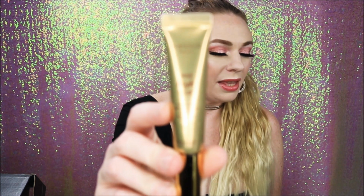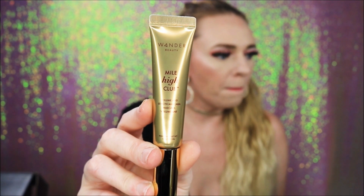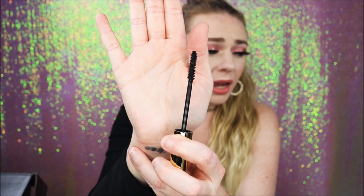Alright, the next product I have received in a Boxycharm before. It's a really good product, but I'm not very excited that I am getting a repeat, but it is this Wander Beauty Mile High Club mascara. I honestly love this mascara. Like, I've been using it so much. The brush doesn't look like it's anything spectacular, but it's a really, really good formula.